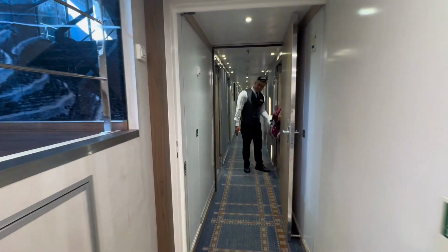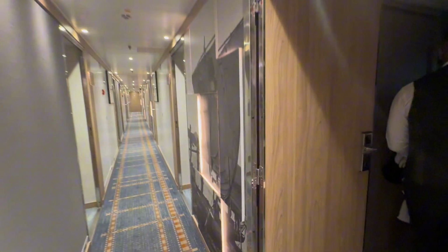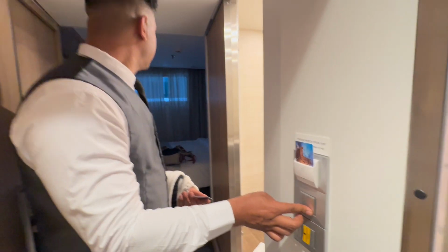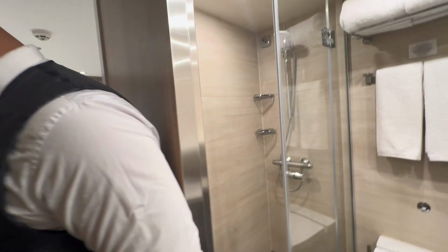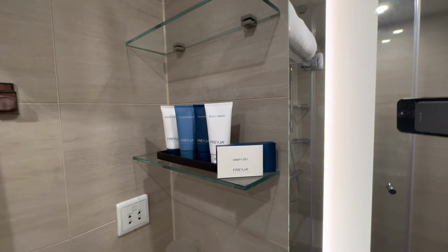And here we go, right by the door, right in the middle of the ship. Room 100. Use the key to turn on the lights. Excellent. I think the suitcase slides in here. We got a nice shower, and I will provide all the toiletries.